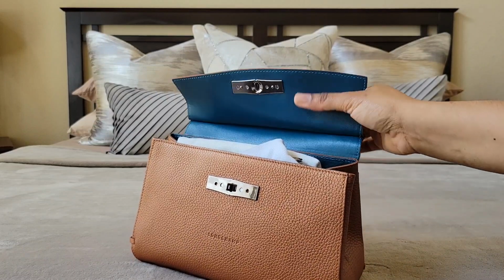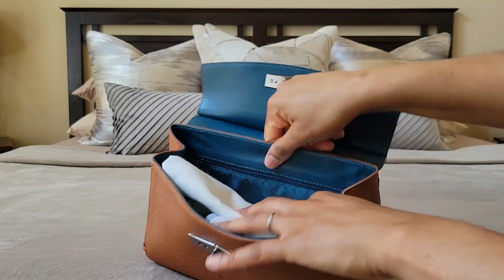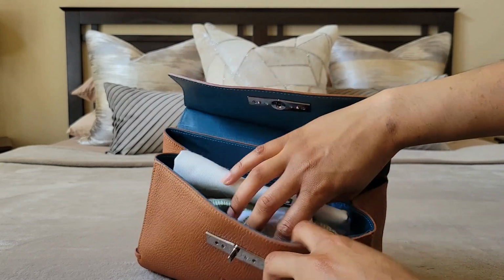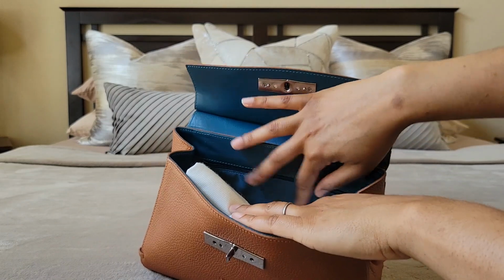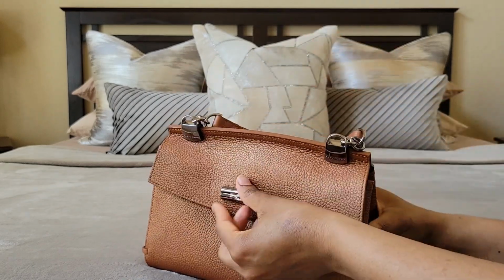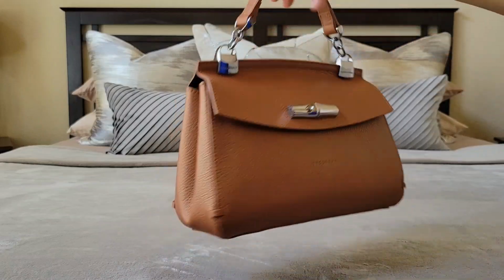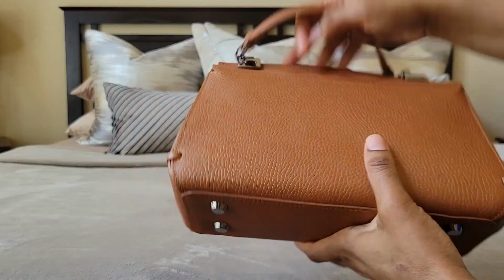And this is their lambskin. They're known for their Le Pliage bags and their nylon. This nylon in here, the nylon interior. I'm not the biggest fan of nylon. It's better than microfiber, and Longchamp's nylon is pretty decent. It's pretty good. There's a zip pocket there. I'm sorry guys, I'm going into some of the bags in really good detail, and other bags I'm not. Sorry. Here are the feet on the bottom.